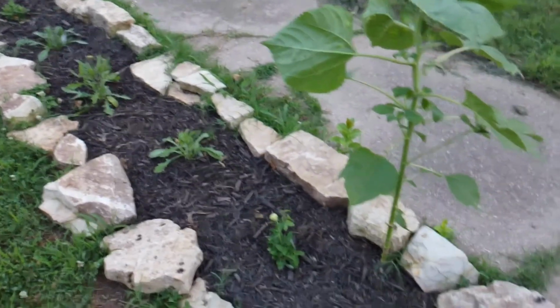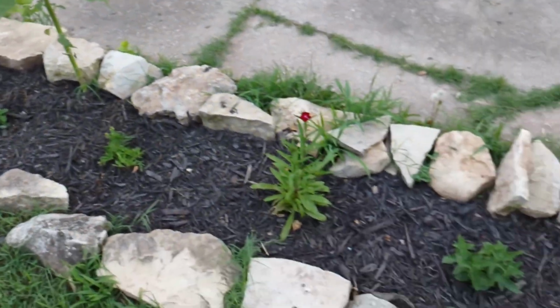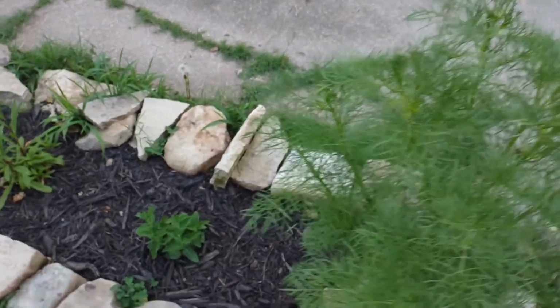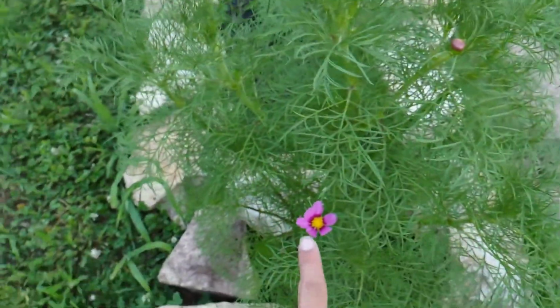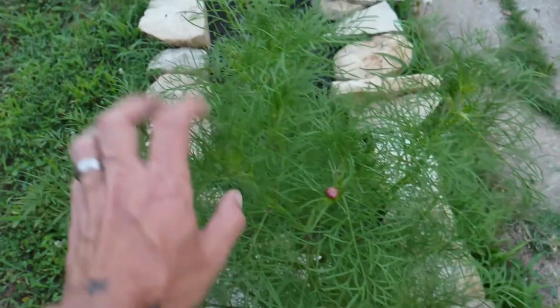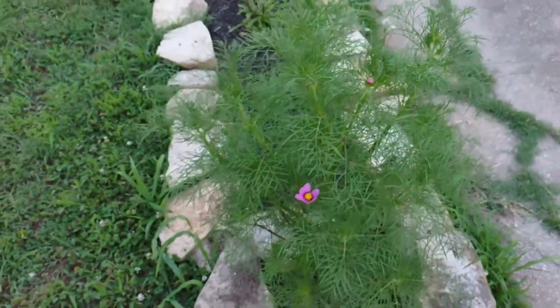But we're starting to get a bunch of blooms on these, so that will be fun to show off next time. And our cosmos here at the end, you can see where he's starting. So he's a big old bush that will be putting off a show.